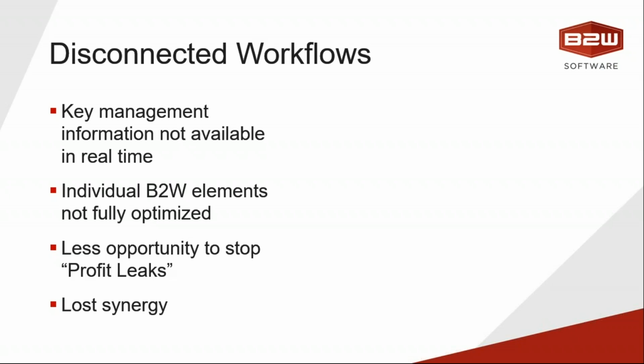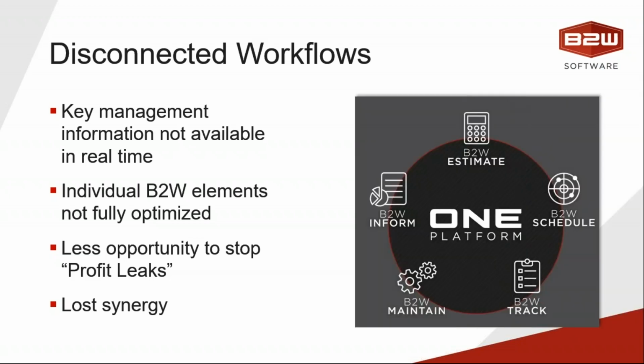And I want to emphasize the individual B2W elements are all extremely valuable in their own right. For many years at my previous company, we only used B2W Track, and we got a lot of value out of it. And then we added Schedule, and we added Maintain. So don't think by this comment that you have to do all 3. But what I'm telling you is, when you do all 3, and you're on the one platform, which to me is the secret sauce of B2W, you get a lot of synergy, and the efficiency and the sharing of information and the ability for management to know what's going on between the fleet and the field is really quite remarkable. And so that pulls it all together at the end.